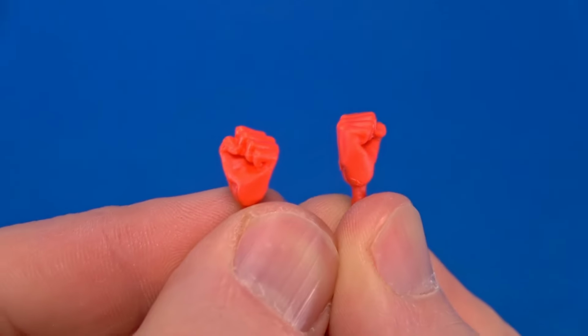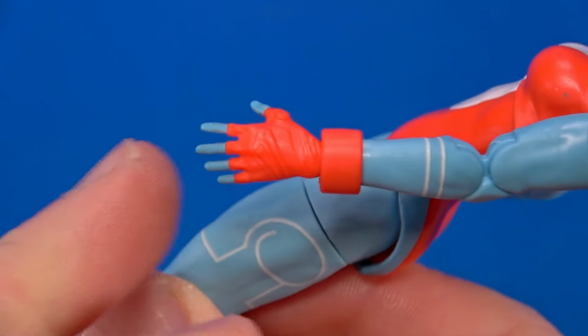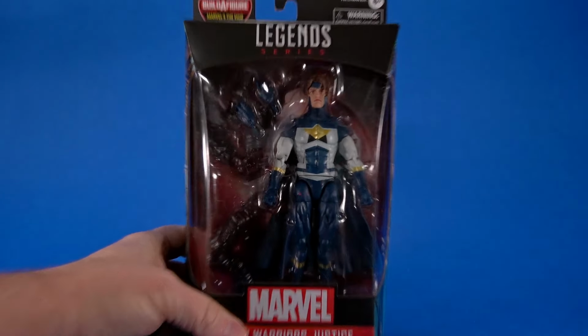For accessories, she comes with 2 fists, and those do have hinges, I guess, because those are reuse of older hands. But they don't have the detail of these, so these will probably stay in there forever. Sticking with New Warriors, of course we're going to do Justice next.